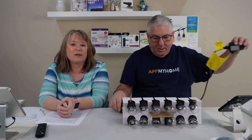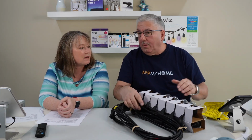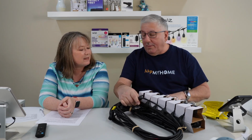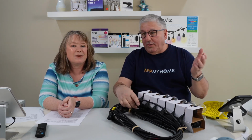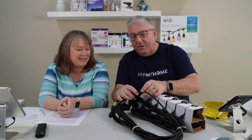Well, these are really fun. We're lucky to live in California, so we can use these all year long. Yes, but having formerly lived in cold weather, there's no reason you can't use them there. You can still use them. And here's the connector outside to hang out.